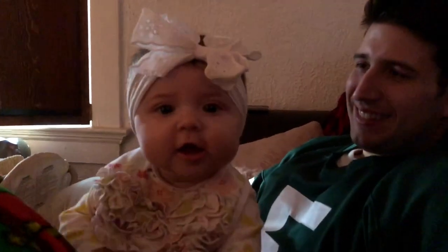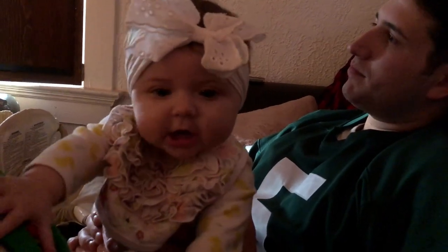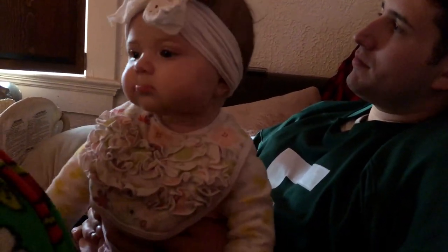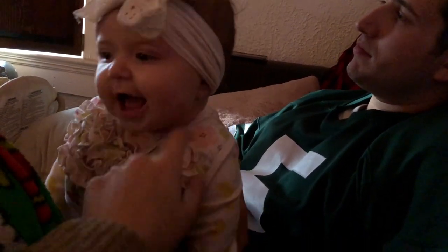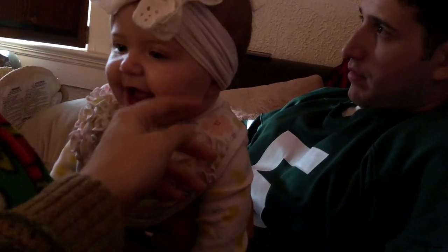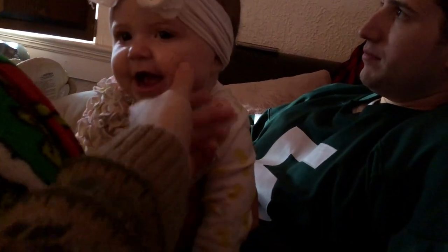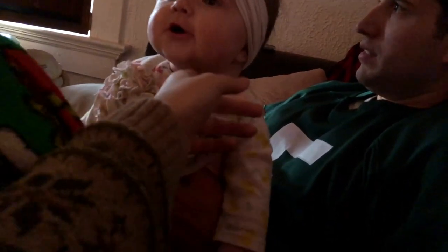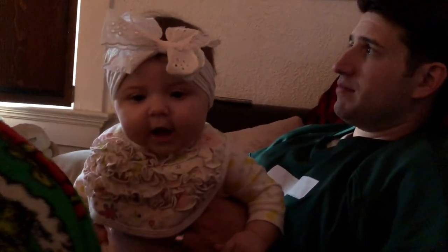Me too, cute. Look at that ball. Look at that ball. I love you. Look at the cheeks. Look at the cheeks. Look at the cheeks, baby. She's ticklish on her neck, Daddy. What's that? She's ticklish on her neck.